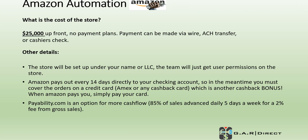We don't, it doesn't matter. Again, it's Amazon automation. I mean, we're not doing anything. So for more cash flow, sure, I'll take Payability. And also you can negotiate with them. You can negotiate down to a 1% fee from gross sales once you're in business for a couple months. And 90% of sales. We actually have 90% of sales advanced right now with a 1.5% fee. So that's good stuff.